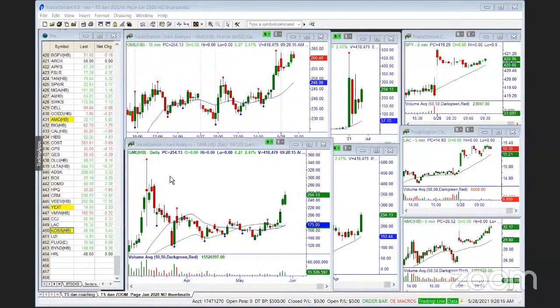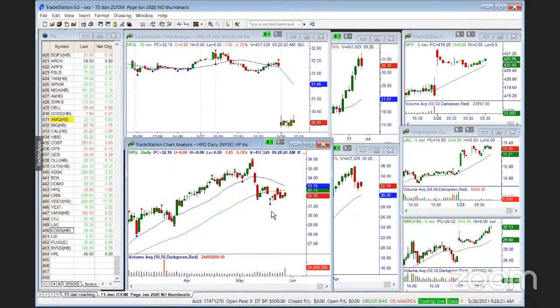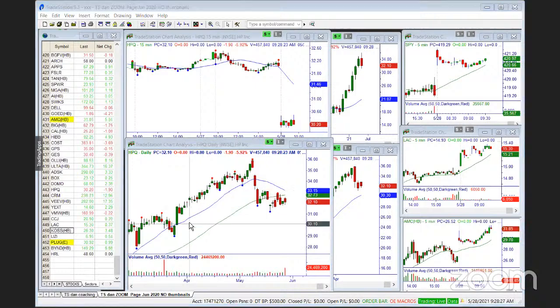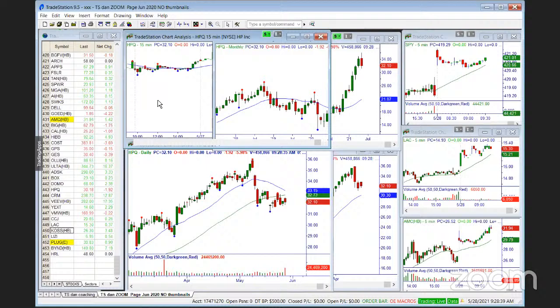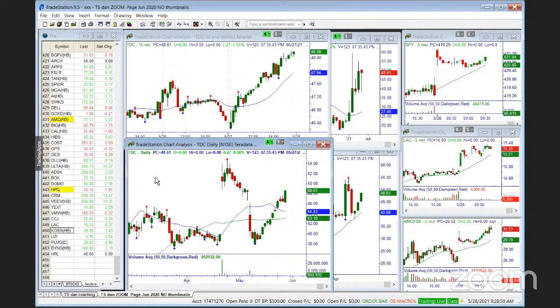Diego, Hewlett Packard, and TDC. Hewlett Packard, it's a big gap. You got to mark it off visually, right? So that's a big gap. But we had this as a short the other day, right at the perfect turn. But the monthly's climactic and sure looks lower. And with a gap that big, it's a little difficult to get on board. TDC, I don't see anything compelling there.